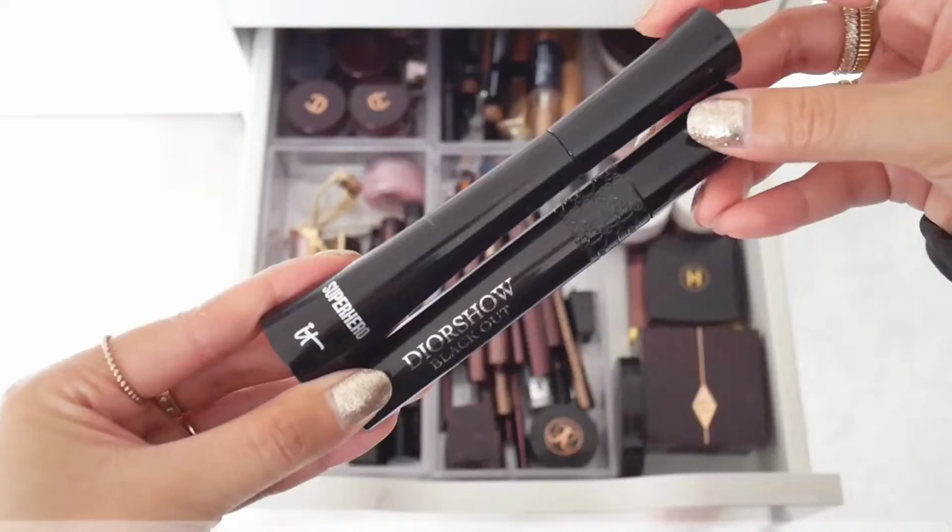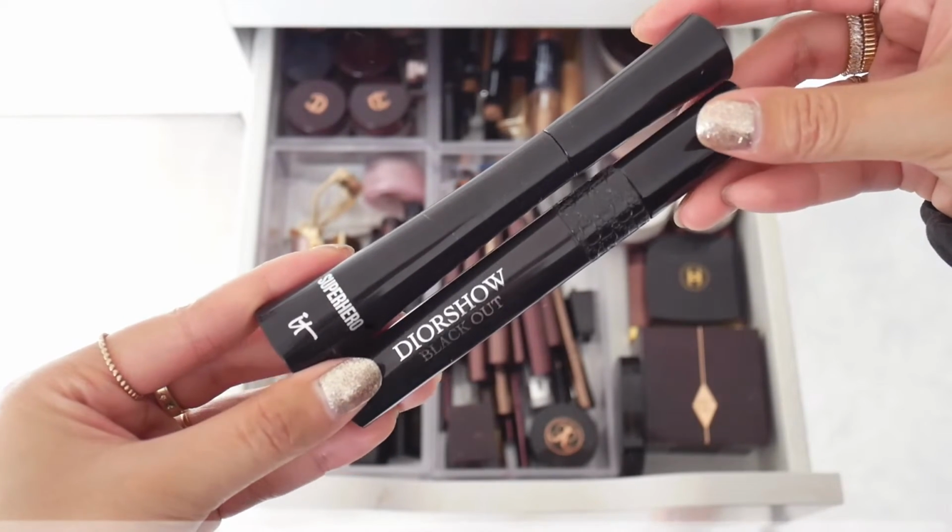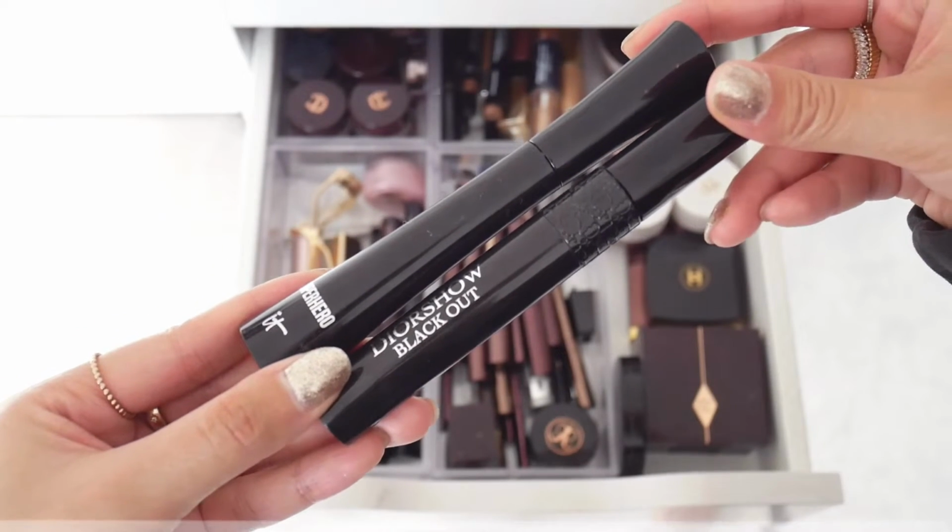For mascara, I don't usually wear a lot, but when I do, I gravitate towards the IT Cosmetics Superhero Mascara and the Dior Show Blackout one.